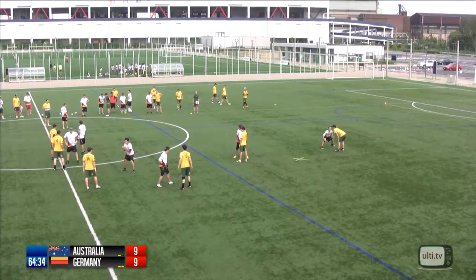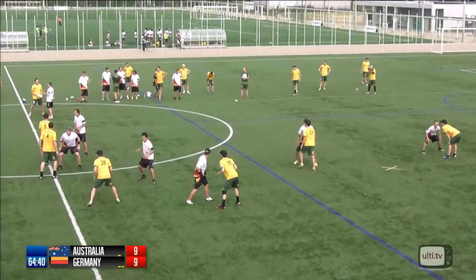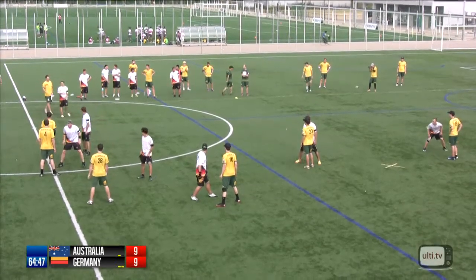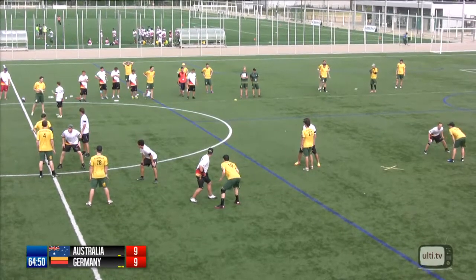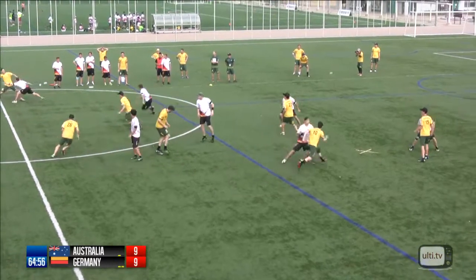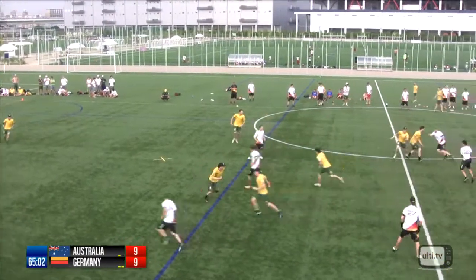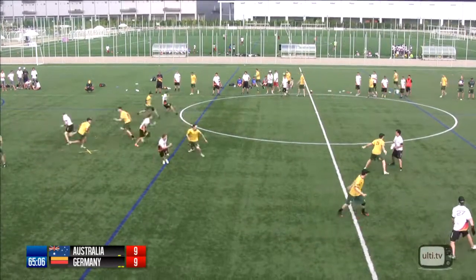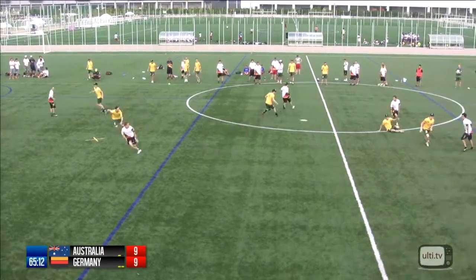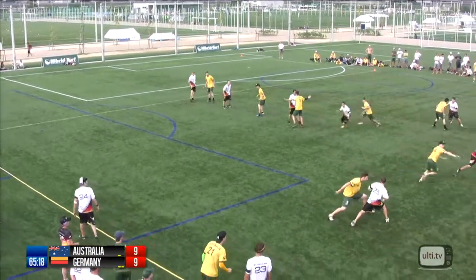Dal wipes the disc down, gets his grip. Aussies need to set themselves upfield here when the disc is back in. And it is. Oh, not quite, not quite. Disc is in. Dal puts it up. Ooh, it's up too high. Germans with a chance now to break. 42 puts the flick out. 23 on 23 again. The markups, interesting. The double number matchups. 25 with the dish now on the close sideline.